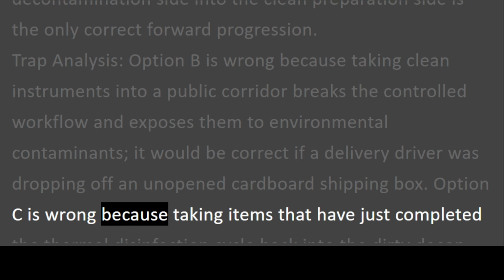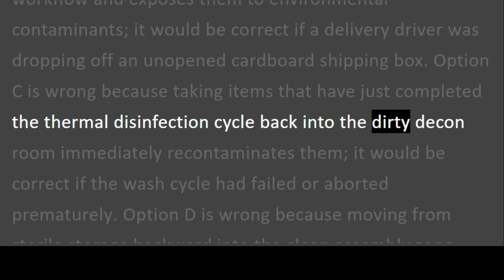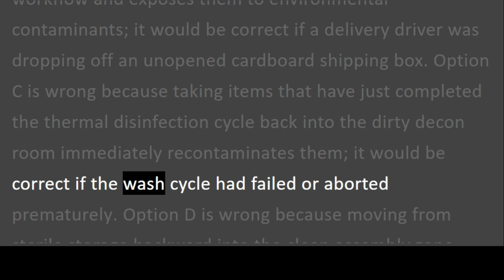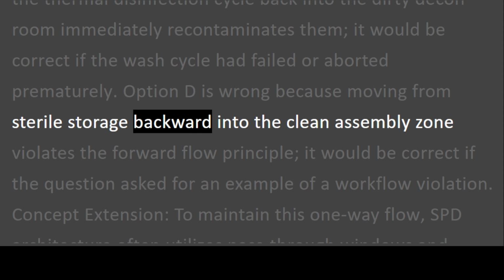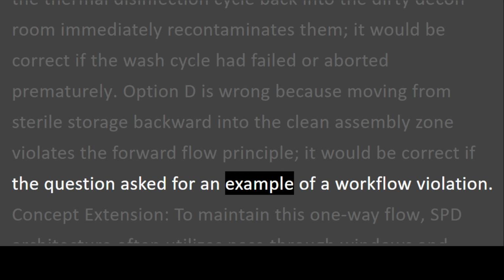Option C is wrong because taking items that have just completed the thermal disinfection cycle back into the dirty decon room immediately recontaminates them. It would be correct if the wash cycle had failed or aborted prematurely. Option D is wrong because moving from sterile storage backward into the clean assembly zone violates the forward flow principle. It would be correct if the question asked for an example of a workflow violation.